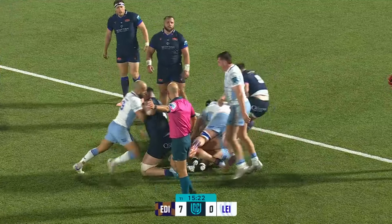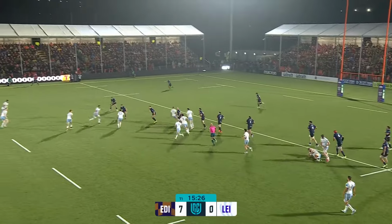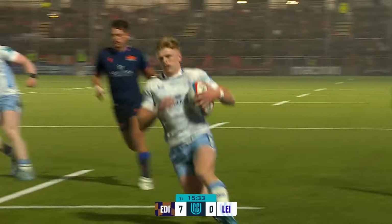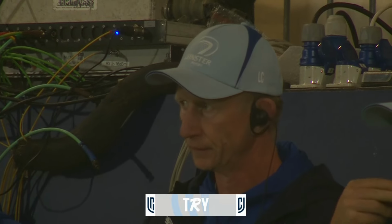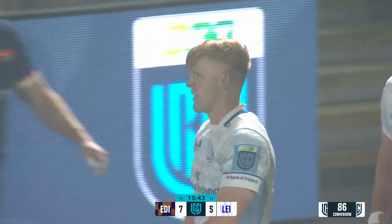Well, again looking to contest that were Edinburgh, but being penalised, and now Ringrose can feed it out to Prendergast, and the extra man over here as Ryan feeds it to Tommy O'Brien. And what a response from Leinster. They make the numbers work, and Tommy O'Brien goes in the corner. Scored against Edinburgh last season.